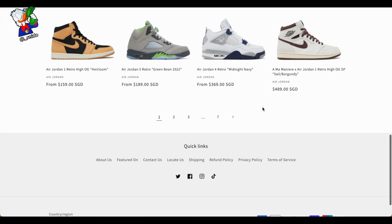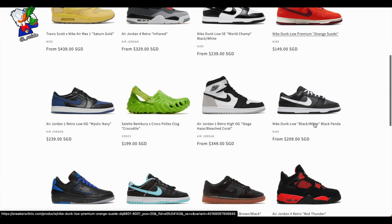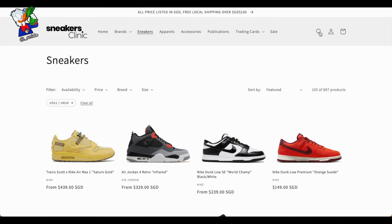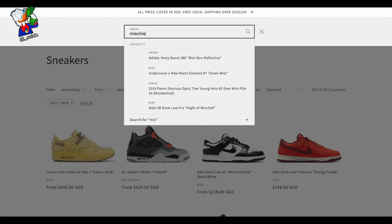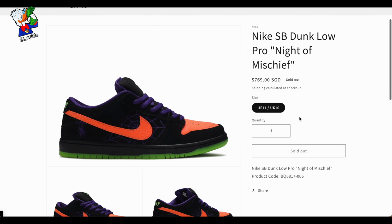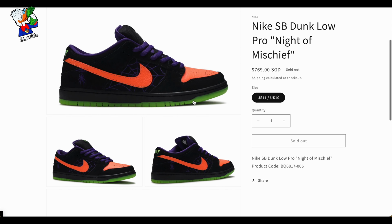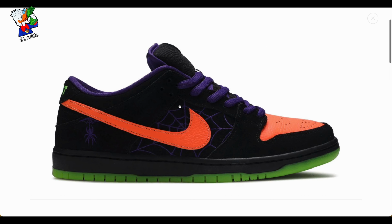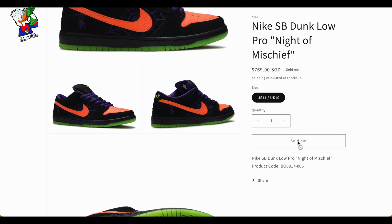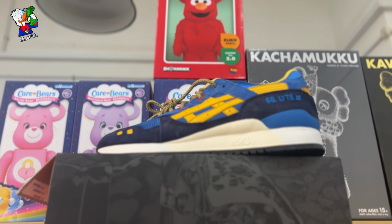But it was the Night of Mischief that drew my attention, so I found it here. This bit of the website is recorded after I already purchased them, so you'll see it'll show sold out in a second. But good website, really cool, really easy to navigate. You can see the price that I paid, 769 Singapore dollars. It's like 400 and something pounds, 500 bucks or something. So yeah, sold out. I grabbed this pair. You'll see it soon enough, but let's have a look at the goods he's got.